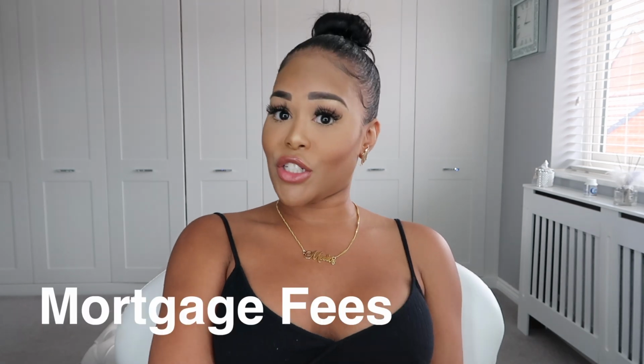Some do charge a fee and will ask for upfront payment before doing any searches for you, and this can range between £300 to £600 average fixed rate. Some charge an hourly fee and they're paid in full on completion of the property. And if you're lucky, you may find one that earns their income from commission paid to them by the mortgage lender.